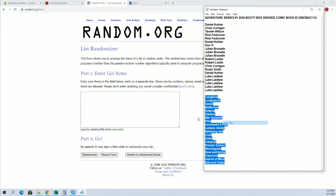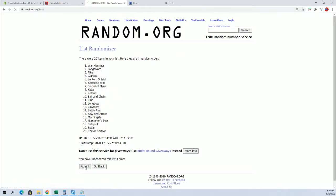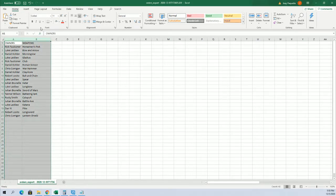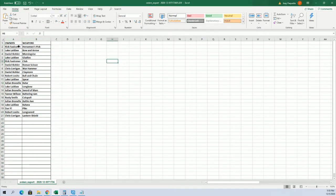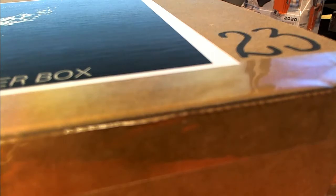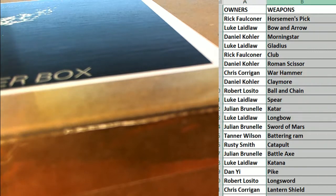Longbow to the ball and chain. All right, guys. Horseman's pick to the lantern shield. Lantern shield. That's a wild weapon, man. If you guys never seen one. Couple of these on here are, man. If you guys never seen these, man, like the guitar, like the horseman's pick, the morning star, man, Roman scissor, pretty wild stuff.